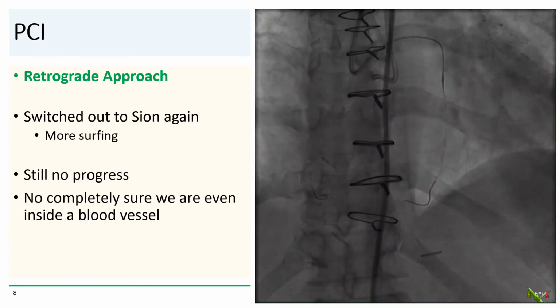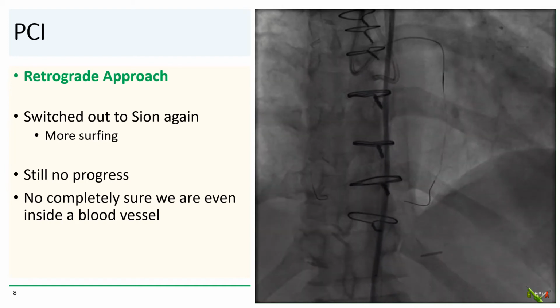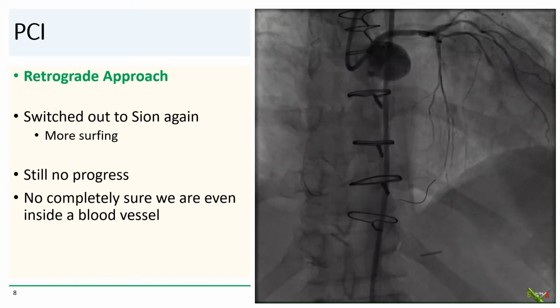So we switched out to the Cion again, tried other collaterals, and this kept on going for several more times without much progress. And occasionally, like here, we couldn't be completely sure whether we had actually exited the blood vessel.